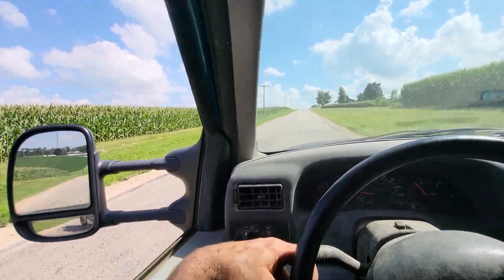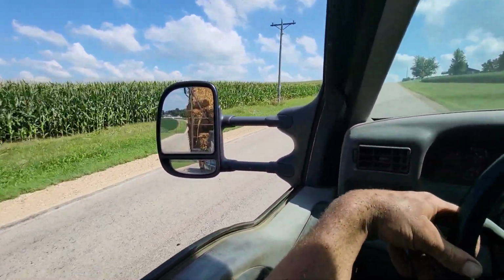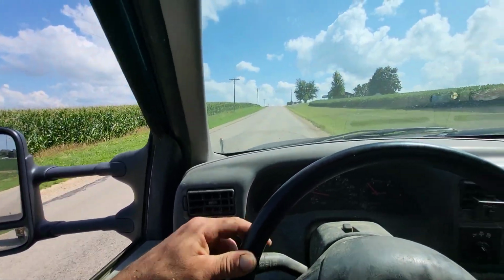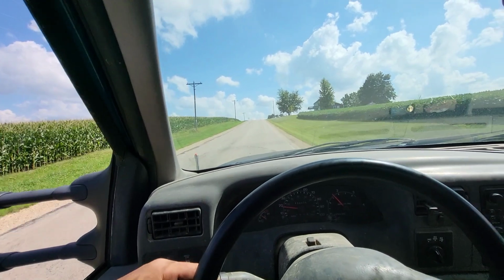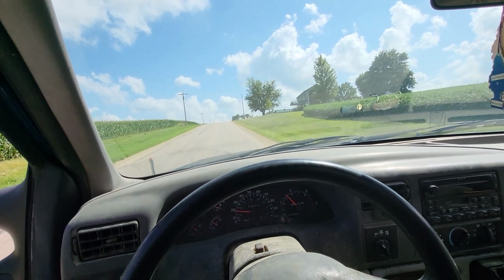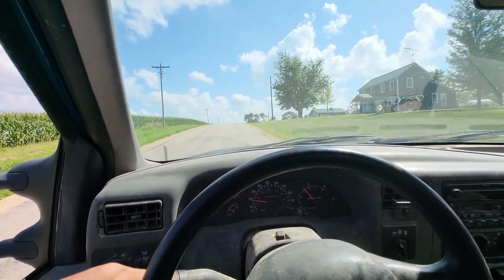Alright, well, we're almost home. This wagon don't trail too bad. He said the other one he's got loaded up is going to be a slow ride, but as long as the tires hold and the bearings don't go out, that's all I care. So we'll check back after a while.